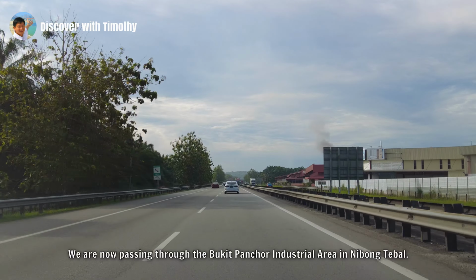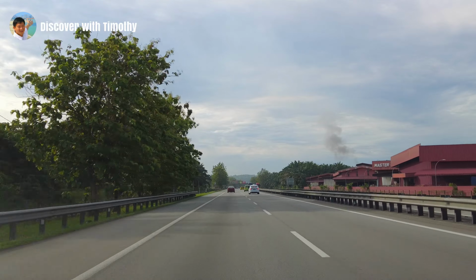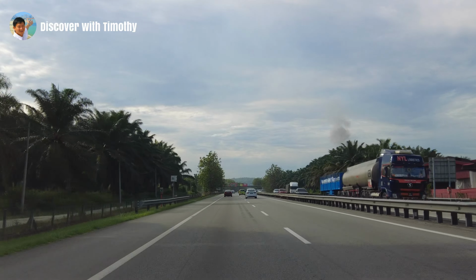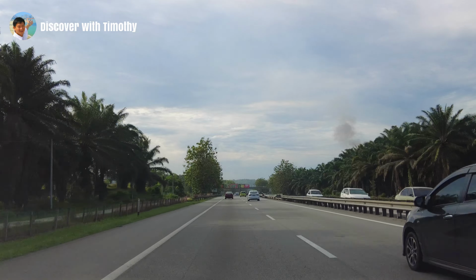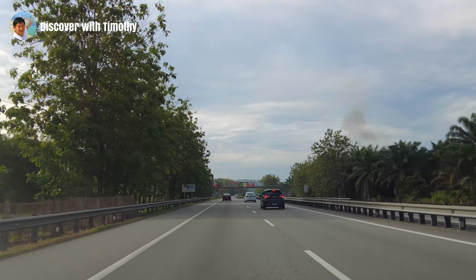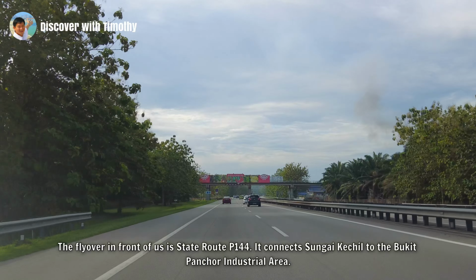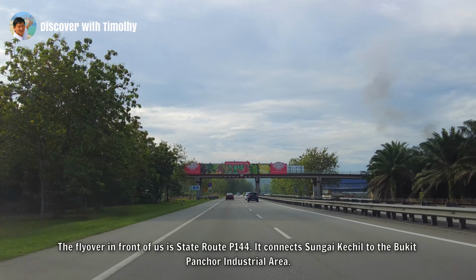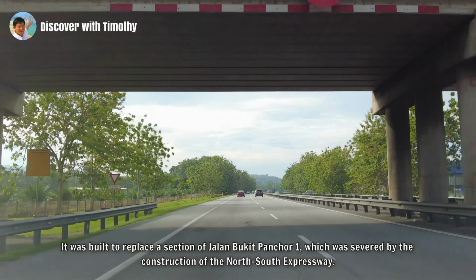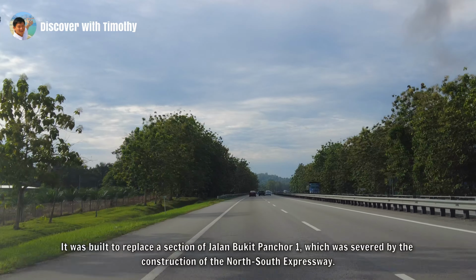We are now passing through the Bukit Panjo industrial area in Nibung Tebal. The flyover in front of us is State Route B144. It connects Sungai Kecil to the Bukit Panjo industrial area. It was built to replace a section of Jalan Bukit Panjo 1, which was severed by the construction of the North-South Expressway.